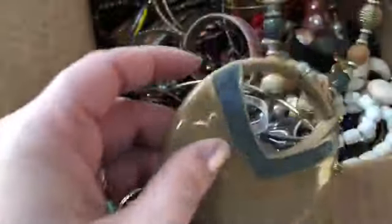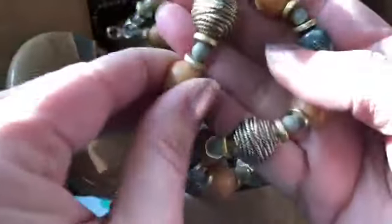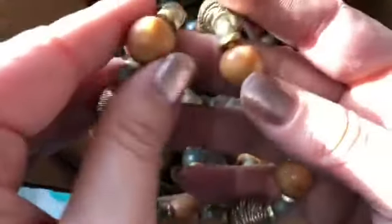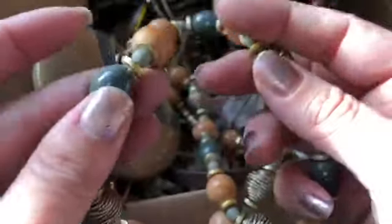This is cool. It's vintagey. And I don't know what these are made of. I think they might be plastic too. They're not very cold to the touch.